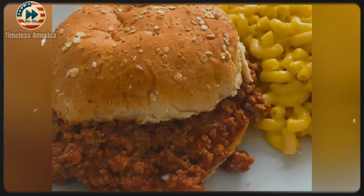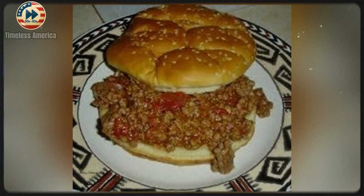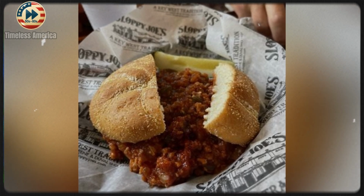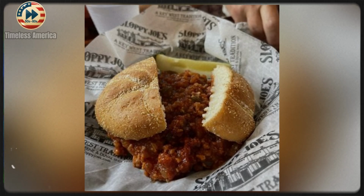Over time, its popularity waned as tastes shifted toward healthier or more sophisticated foods. But for many, the Sloppy Joe isn't just a meal, it's a memory of childhood laughter, dinner tables filled with chatter, and the simple joy of food you could eat with both hands. Even today, one bite can take you straight back to a 1950s kitchen or a bustling school lunchroom.